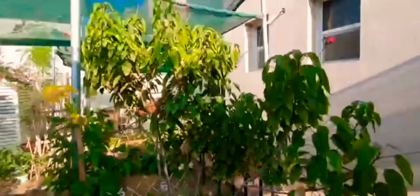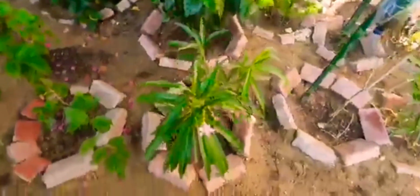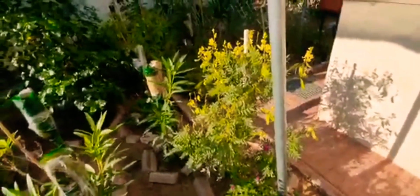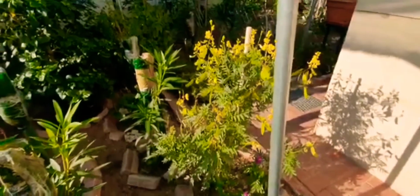So I have some karipata and jatropha. Yeah, beautiful flowers. And yeah, this is mullai chedi. It's growing very well. Then we have this oleander, the dwarf varieties. And I have this golden shower, as it's called. Someone told me that recently. Municipality guys, when they were planting, gave me one, telling me that it will grow just like that, and it's growing just like that.